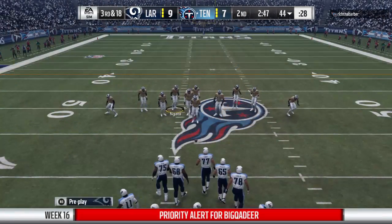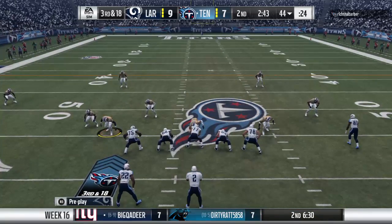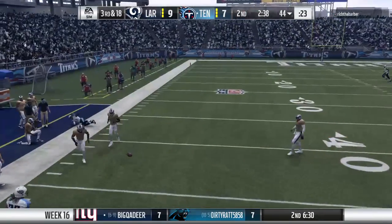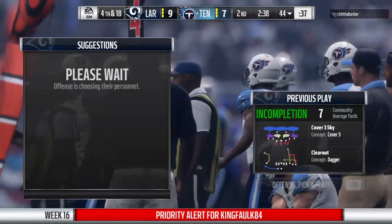First and second down were a disaster. Both went backwards. Now it's 3rd and 18. They need something big. Back to throw. And he couldn't hang on. Almost an interception there defensively.